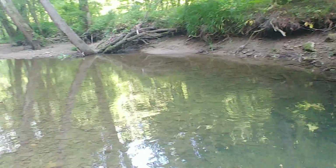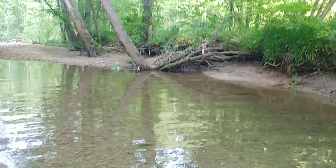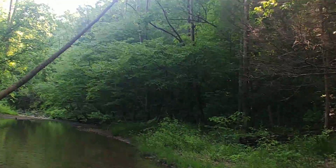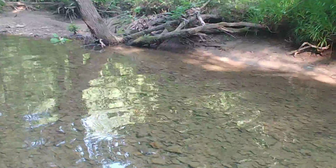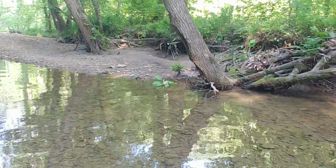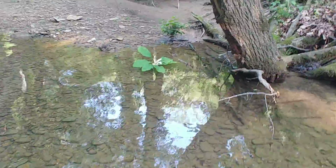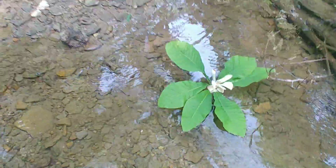So if you're ever in the Red River Gorge area, this is a great place to camp. Indian Creek, there's probably 15 or 20 campsites down through here, dispersed camping. Alright, so I will get back to you all. I'll make dinner.